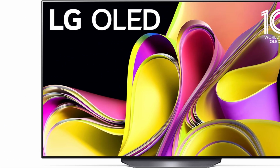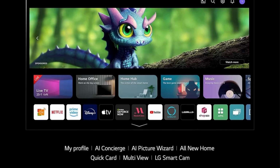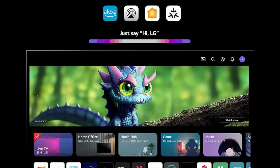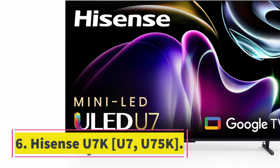Unfortunately, it's currently very expensive, so unless you want those upgrades, you're better off getting the B3 while it's on sale. If you need those upgrades or want a 48-inch model, you can also currently get the C3 for less than the cost of a B4. Number 6. Hisense U7K, U7, U75K.